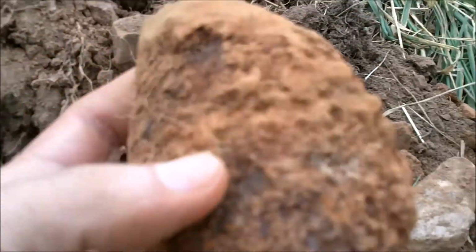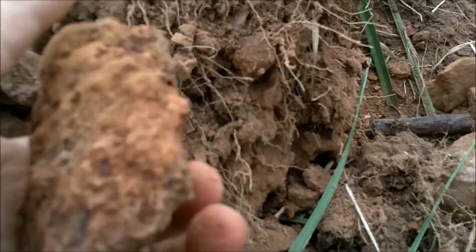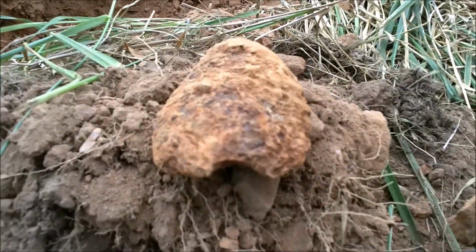I mean, this isn't off of a 3-inch Parrott or anything like that. This is a much bigger piece of a round. So that's a good find, and I'll see you at the next hole.